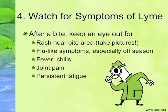If you develop flu-like symptoms, especially in the middle of the summer when it's not flu season, then that's suspicious. If you get fever, chills, joint pain, persistent fatigue, if one of these things crops up after you know you've been bitten, then you should be thinking Lyme disease and start getting it checked out.